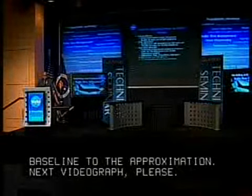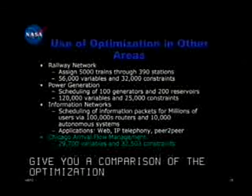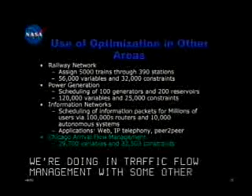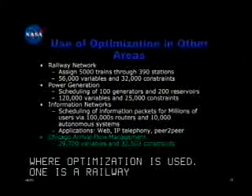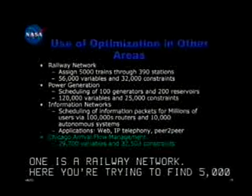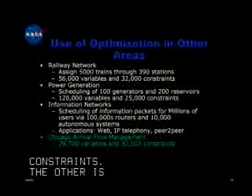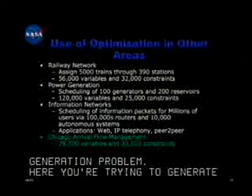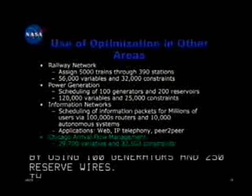I just want to take a minute to give you a comparison of the optimization we are doing in traffic flow management with some other areas where optimization is used. One is a railway network. Here you're really trying to assign 5,000 trains to 390 stations. It has 56,000 variables and 32,000 constraints. The other is the power generation problem. Here you're trying to generate hydroelectric and thermal power by using 100 generators and 250 reservoirs. This problem has about 120,000 variables and 25,000 constraints.